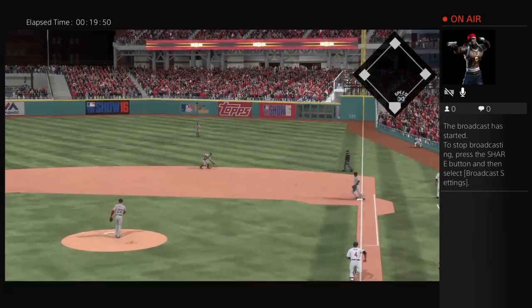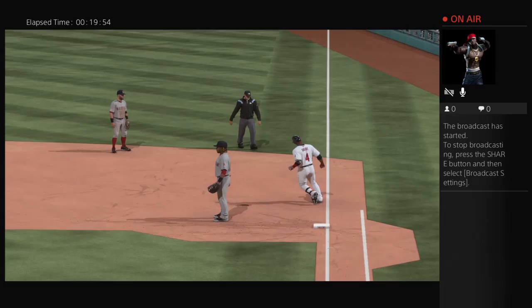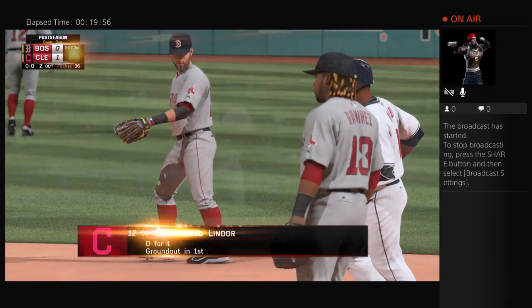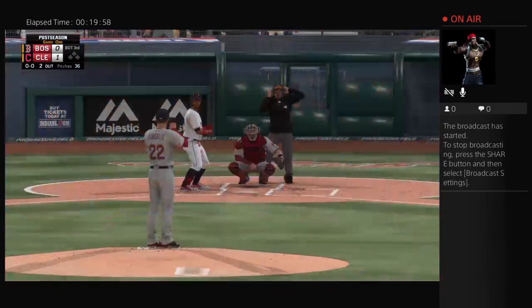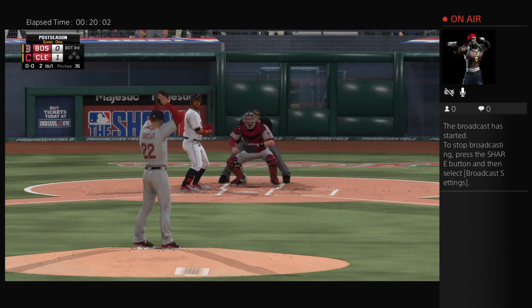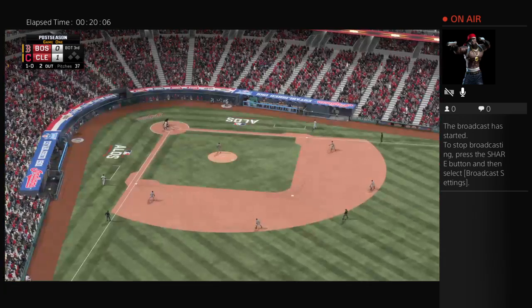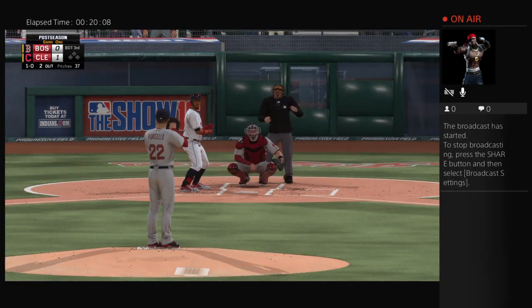Grounded to the right. There is Pedroia on to first, and very quickly 2 are gone here in the home third. Now batting, Francisco Lindor will dig in again. He grounded out to start the home first. Curveball is nowhere close, and it's 1-0.